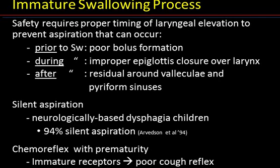Let me give you some examples. Safety in oral feeding lies primarily in preventing aspiration into the lungs, and safety requires the proper timing of the epiglottis closure over the larynx in order to prevent such aspirations. So, with an immature swallowing process, aspirations can occur prior to swallowing due to poor bolus formation, during swallowing due to improper epiglottis closure over the larynx, or after swallowing due to residual liquid around the valleculae and piriform sinuses that will drain into the larynx when the epiglottis opens.